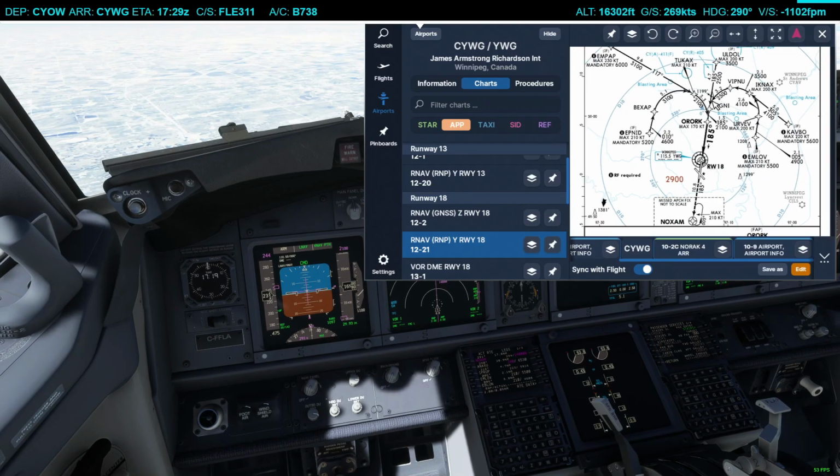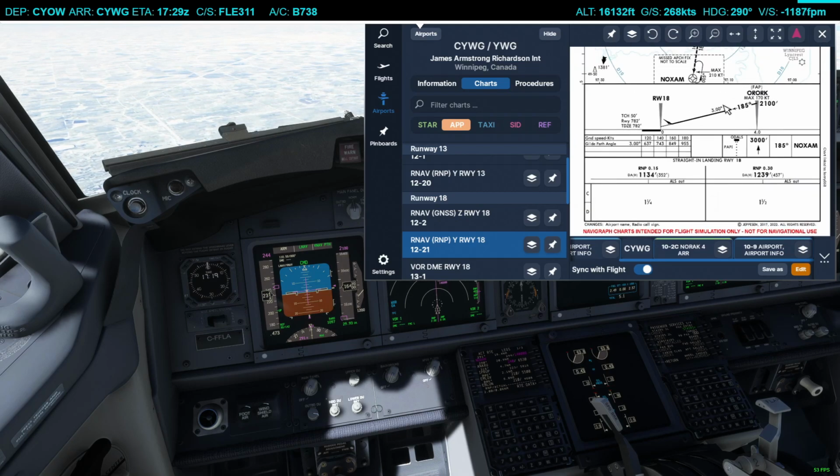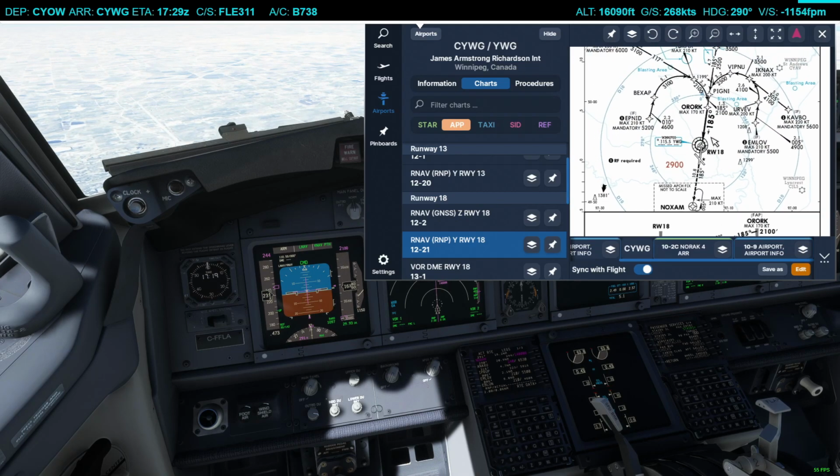We're going to be coming around, as you can see. Sorry, I thought it was vectors for runway 18, but it's not. And we need to be at 2,100 feet for O'Rourke.